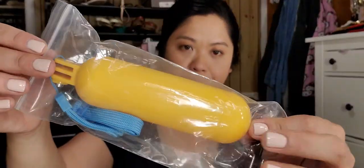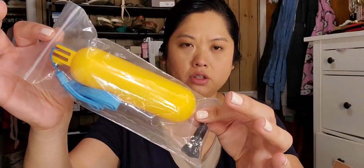Next thing is a GoPro accessories bag, and I got this off of Amazon. It has a million things in here: head mount, chest mount, bobs, and other kinds of screws. A tripod, but the one thing that I was really looking for was the water handle or the water bobber, so you don't lose your GoPro in the water. I've watched many videos where a lot of people use that, and it's just a safe thing to have for your GoPro.